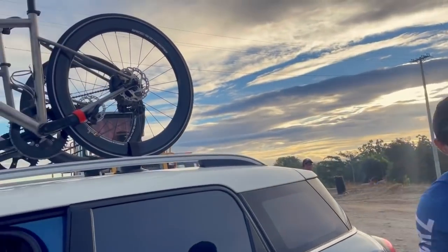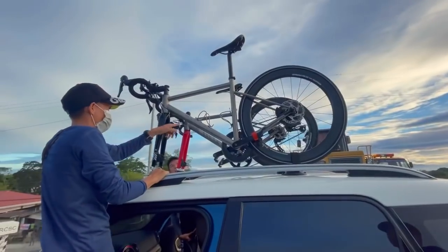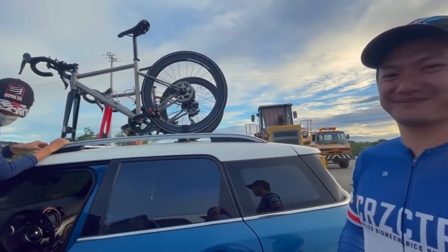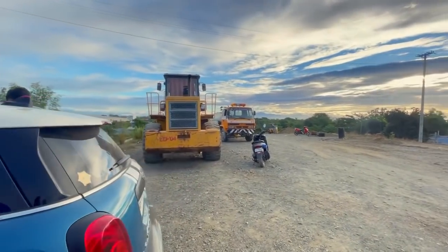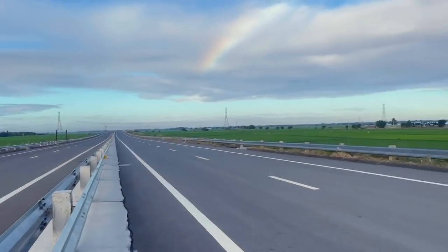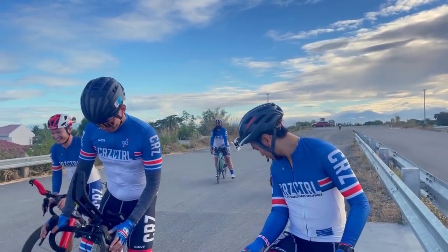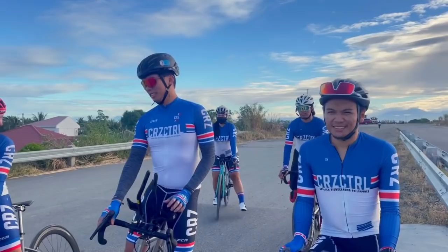Matt, good morning. Nice. They literally just opened. Okay. So they opened stuff. So this is all ours for today. It's all yours for today. Goodness, they literally opened a farm road for our training program.